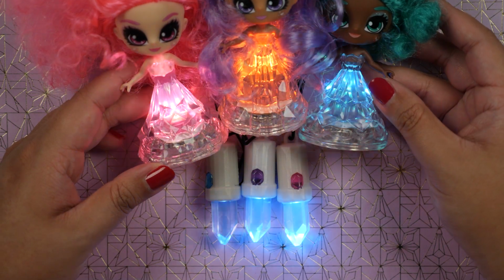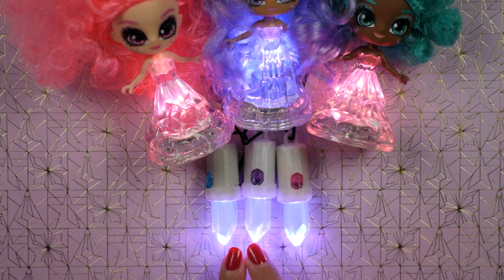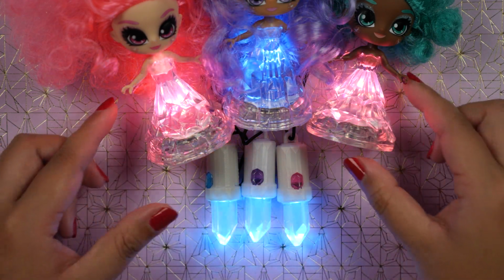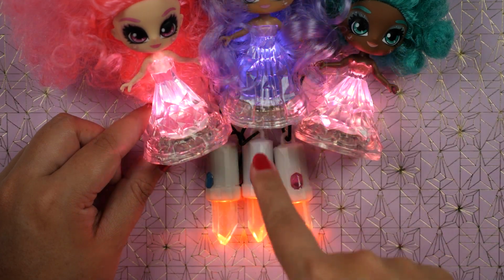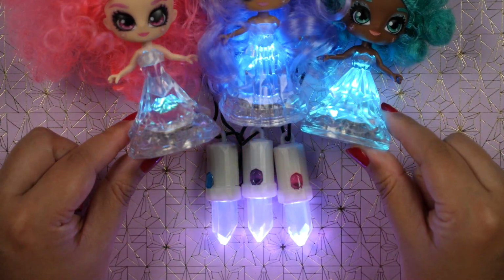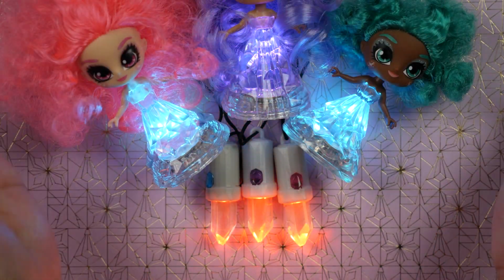So I guess they're trying to sync up. The amulets do sync together. We can see that they're changing together. The dolls, not so much. I think she's syncing to the amulets, but they're kind of doing their own thing. Again, at least they're pretty.